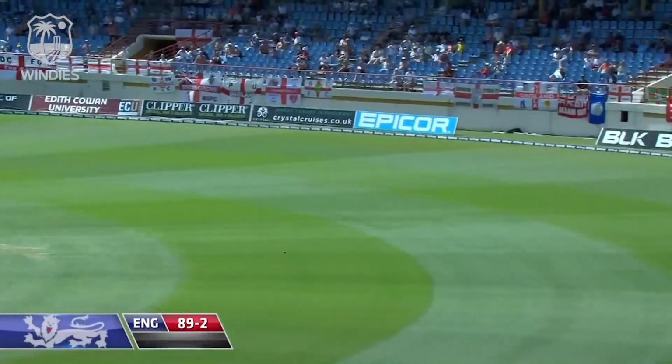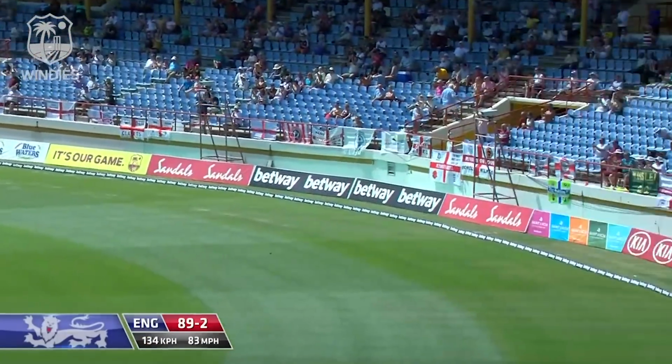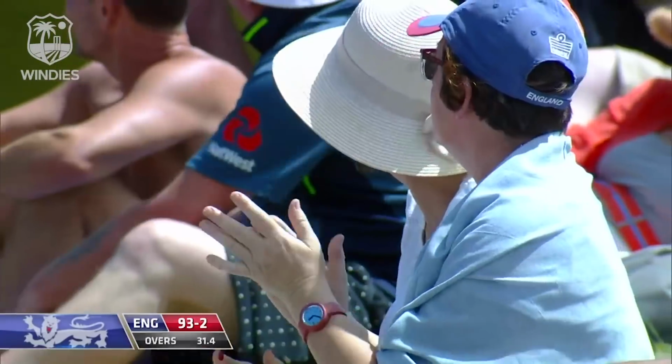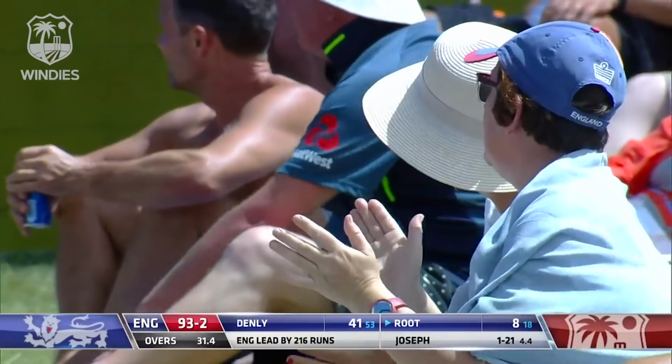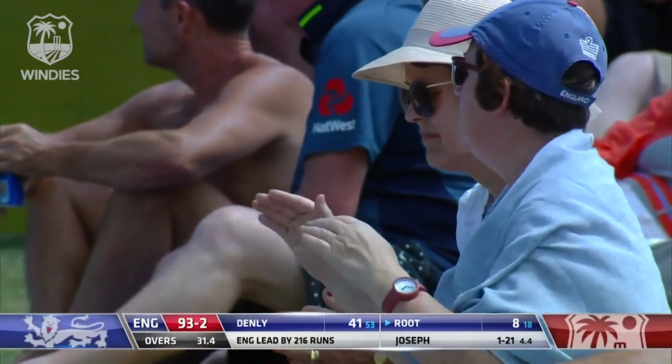Pulled away, and that will go for 4. Beautifully played. Denley moves nicely. Sorry, correction, it's Joe Root. That will do his confidence some good.